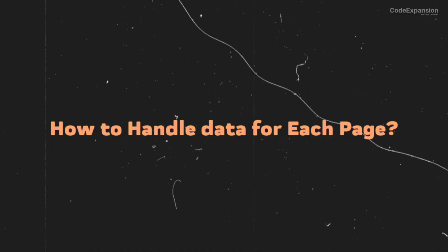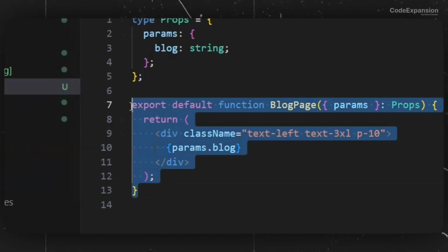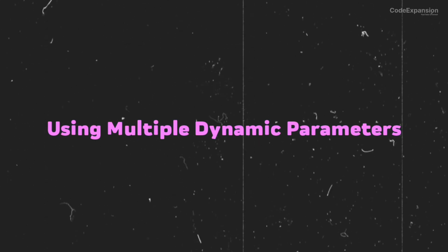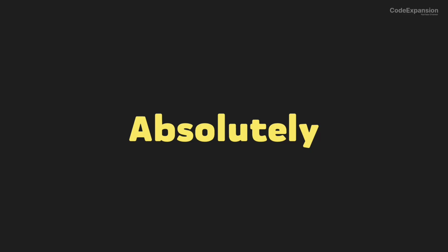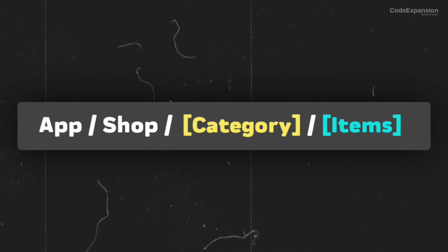You might wonder, how do I handle the data for each page? Just fetch it based on the parameter. It's that simple. Now the question you may ask is, can I use more than one dynamic part? Absolutely. Try shop/[category]/[items]. It's flexibility without the headache.